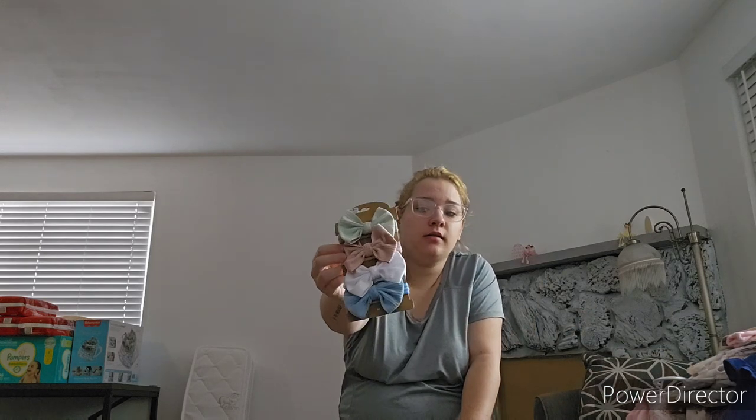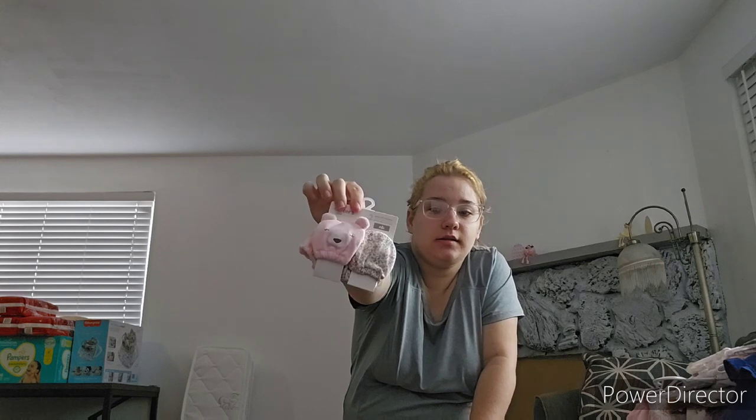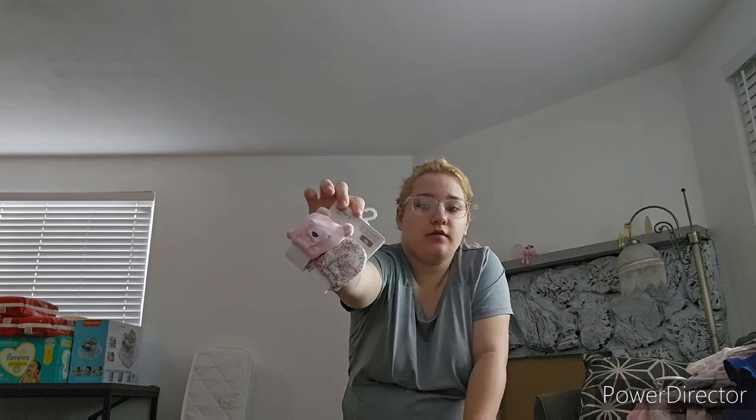I'll start out with the really cute clothes she got. I have this little crown I can take little newborn pictures in. I got some bow headbands. Very cute. I got these little mittens so she doesn't scratch her face.